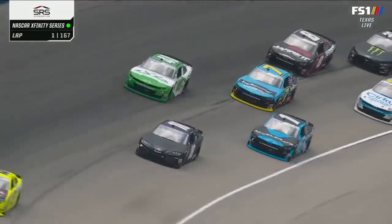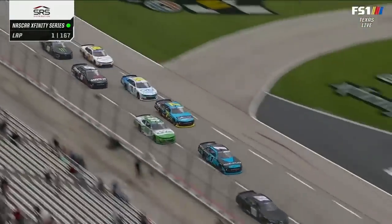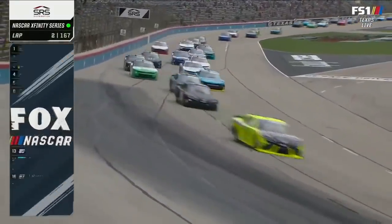And you know, I look at that 48 car right off the bat, and after practice yesterday, him talking about his car being so loose, and you see him take off. Looks to me like he's kind of tiptoeing around.